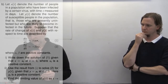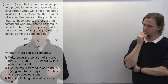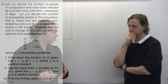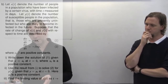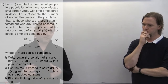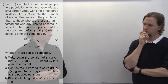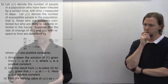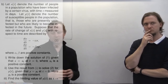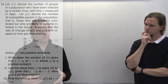One thing I'll say is that in a modeling question it's more likely that you would be given some information and have to construct the differential equation. Sometimes the differential equation might be given to you, other times not. But this one's a little bit unusual because you've just been given the differential equation and not even asked to justify it or derive it. So in this exam coming up, if it's like other ones, it's usually the case that you're given the differential equation and asked to justify it, or perhaps not even given the differential equation and have to construct it from scratch.